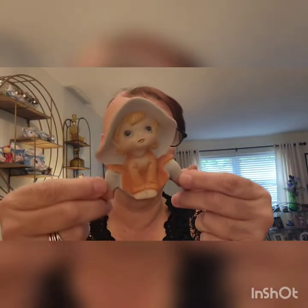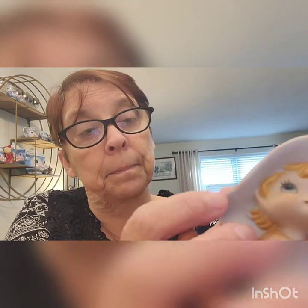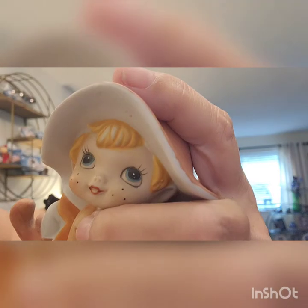A Homco piece. It's just a cute little pixie girl, I guess. And it was by itself, but I figured she was definitely worth saving. She could go in a little fall vignette. She could go in a little Christmas. She could do Christmas. She could do Halloween. Halloween and fall, I think, is like the predominant. There is a little chip right there that I just noticed, but look at those shoes. Let me get out of the way so you can see those. Those eyes. Yeah. She was just too kind of precious to leave behind.